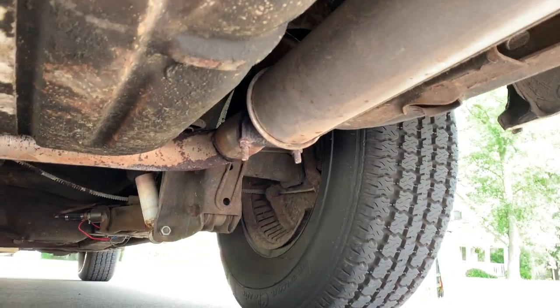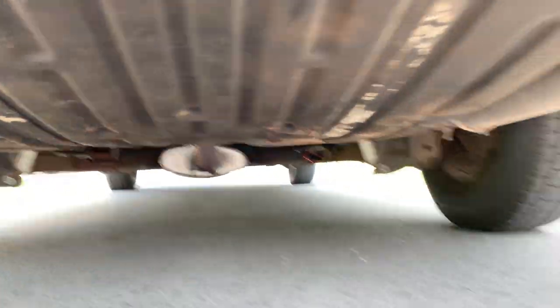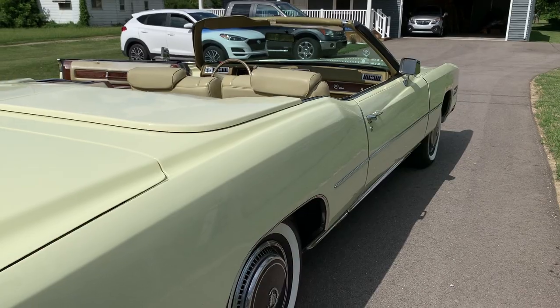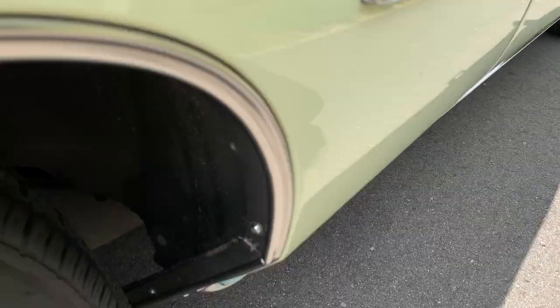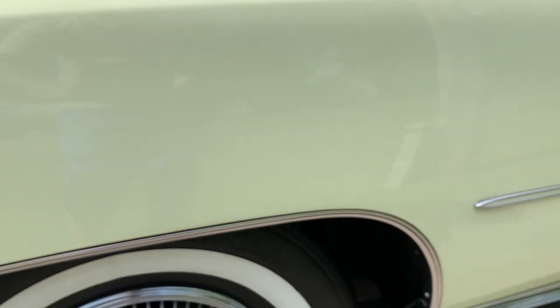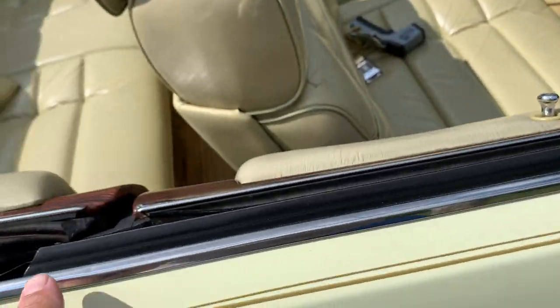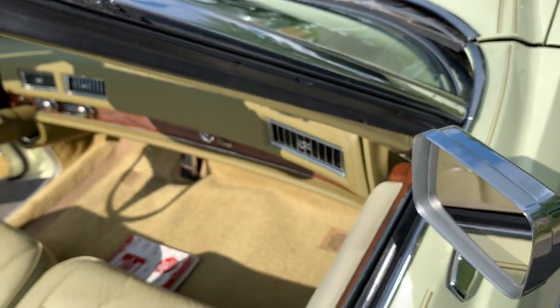Exhaust sounds good. Replacement muffler present. Wheel tubs are in really nice shape. The splash areas, rather. Tires are fairly new. The belt moldings along the doors and the sweeps are all in very nice shape. Rubber seals are still in nice condition.